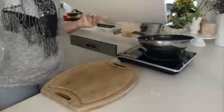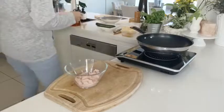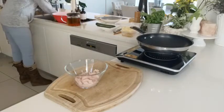I'm now going to just do that, and then I've got my other little chopping board under there. I'm going to clean my hands.